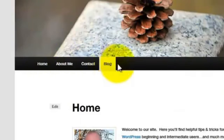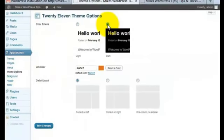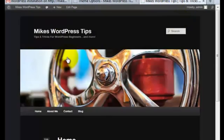Okay, well, what else can we do to this site to make it look a little different here? Well, there's a few other things. Click on Theme Options. Change the color scheme. Here we go. We'll just click on Save Changes, and we'll reload tab and take a look. Now it's a dark color scheme, but you notice how this background here doesn't make the site stand out.